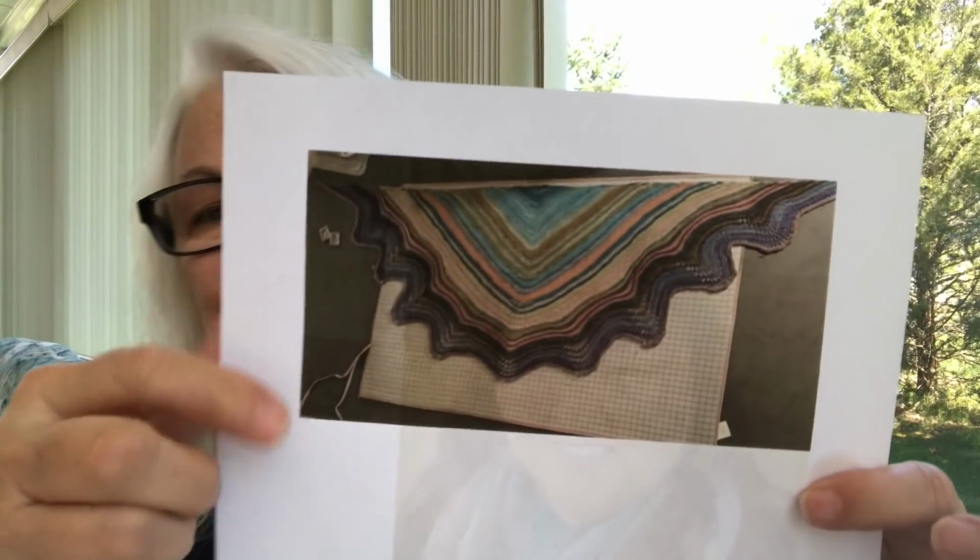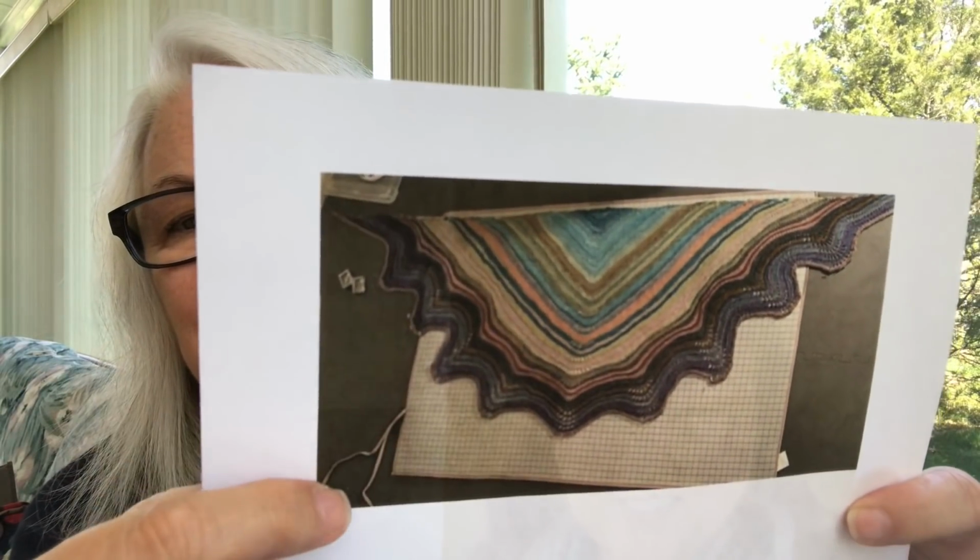Okay, so on to the winners of the Joey Scarf knit along. From the finished object thread, the winner is Flower and Flourish, and that's Jen, and she knit this beautiful, beautiful shawl. And there's Jen wearing it.